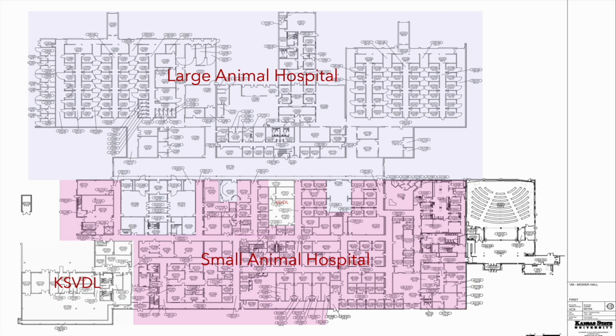This next slide is a layout of the Veterinary Health Center, with the large animal hospital towards the back of the building and the small animal hospital in the front of the building. Additionally, there's also the diagnostic lab depicted, but it is independent of the Veterinary Health Center.